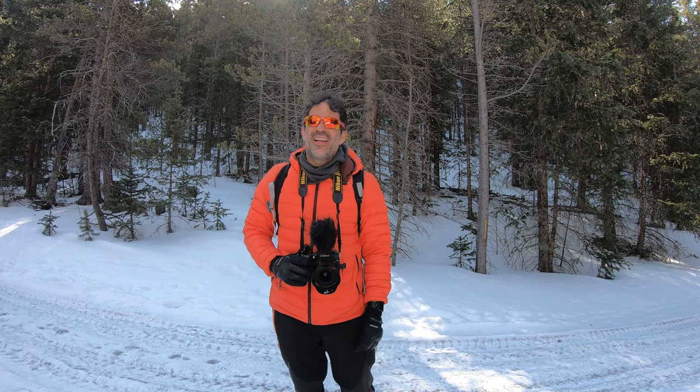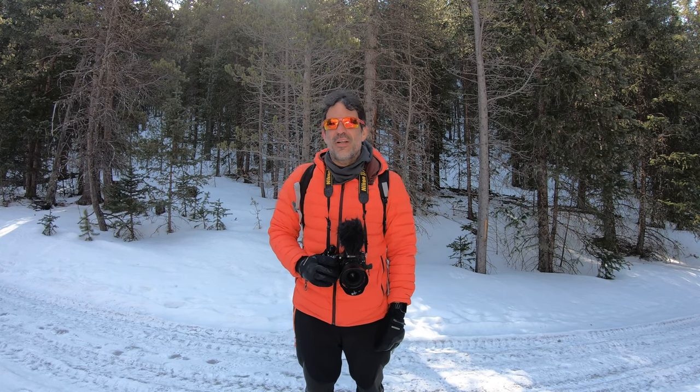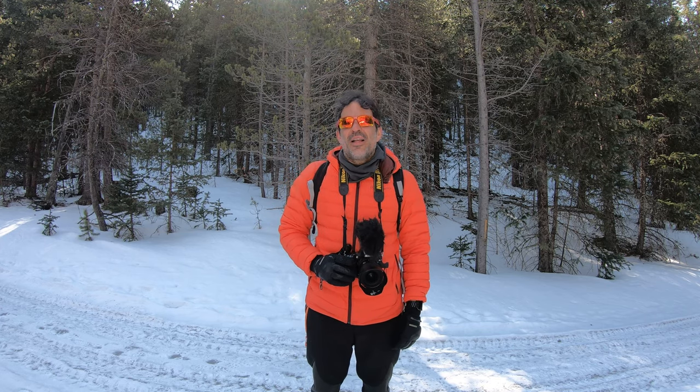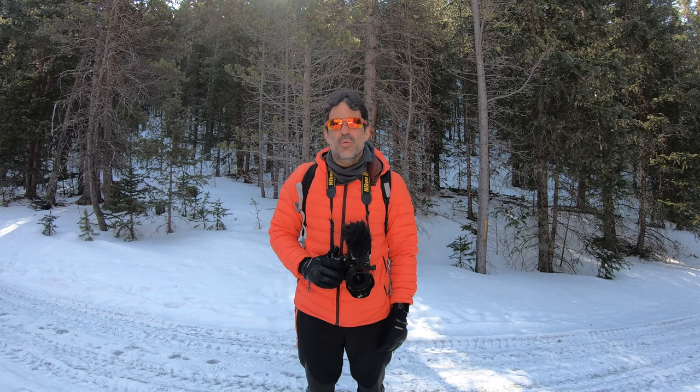Staunton State Park, Elk Falls Trail. About 5.5 miles there. It's a great hike. I've done it about 2 or 3 times. It's beautiful in the summer. In about a month or two, it should be wide open, just roaring.